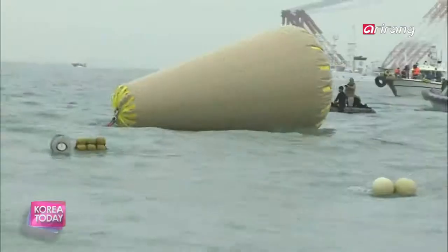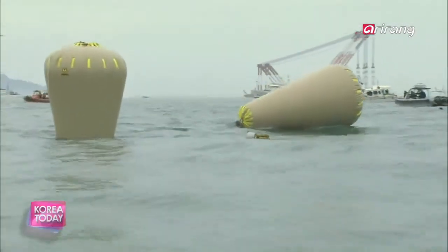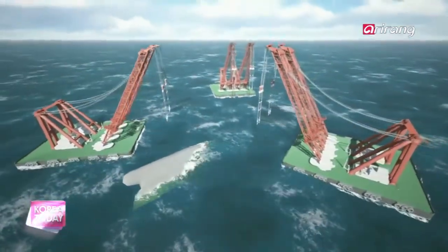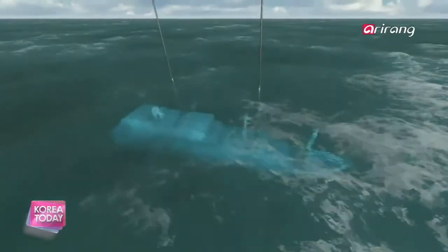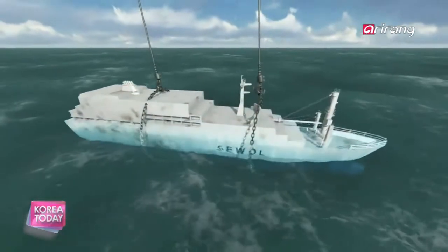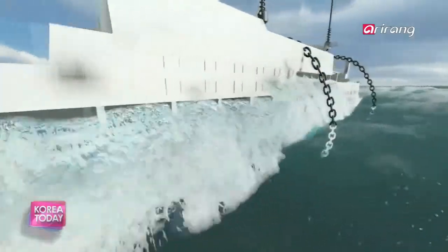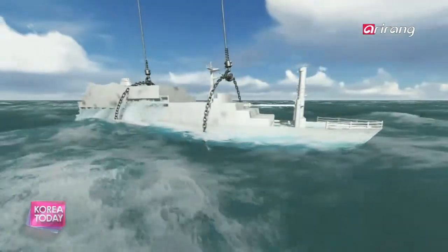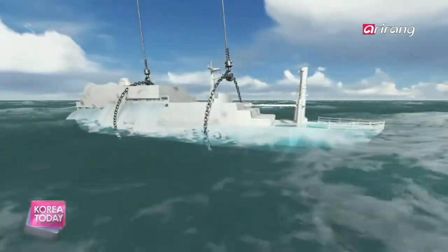With families of missing passengers requesting officials to conclude search operations soon, discussion on how to salvage the wreckage is expected to gain more momentum. The large ferry weighs over 6,000 tons on its own, but with added weight, it's expected to exceed 10,000 tons.